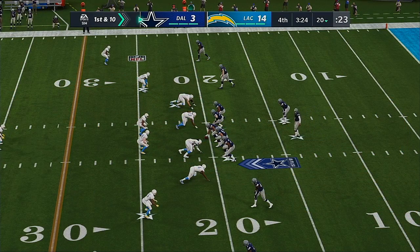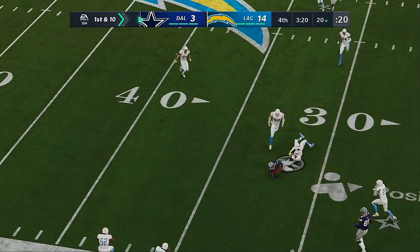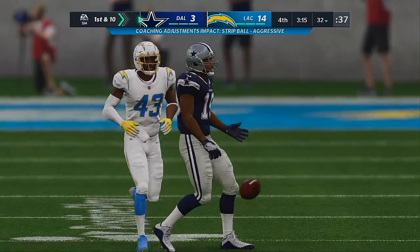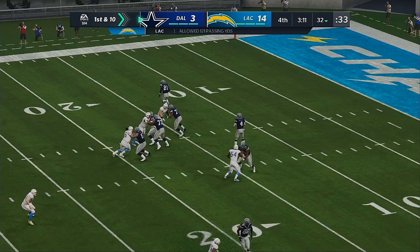About set for this next drive by the Cowboys offense. Their defense was able to force the punt. That's the good news. But this is still a two-score game, and they need points on this drive and in a relatively quick manner. Right off the bat, it's a first down to start the drive, 12 yards. Decent start to the drive there.